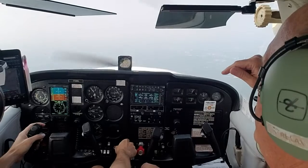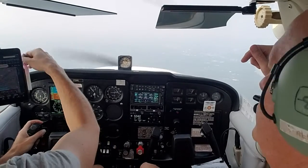Two Mike Lima, cross Hooton at or above 4,000, cleared on runway 32, approach Orange.